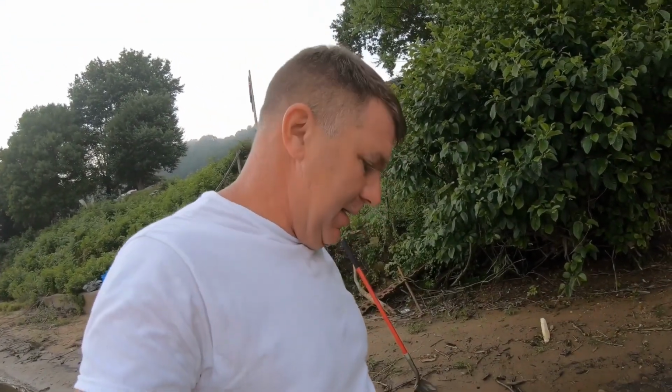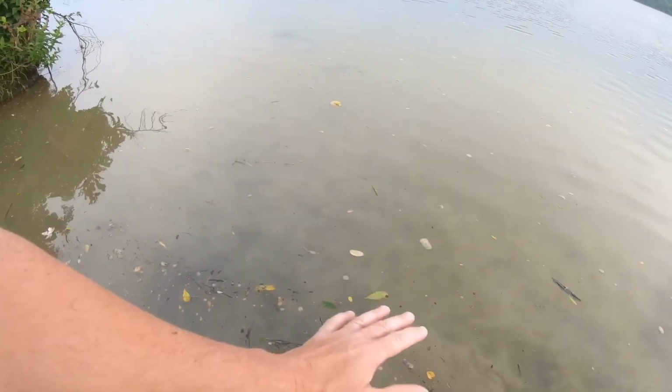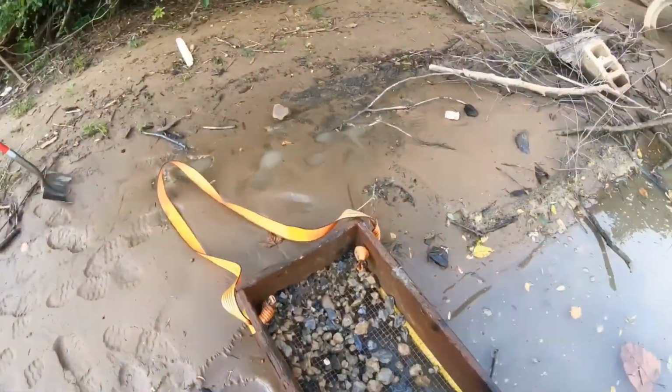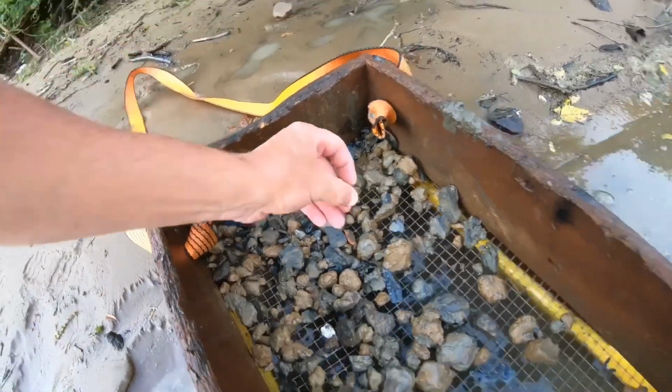So let's get started. Here we are at the second screen. Wait a minute, I got water on the lens. Here we are at the second screen, and it's looking good already. Right in here in the water seems to be a lot of stone concentrated. And it's actually not too deep, because I was getting a lot of clay in here, as you can see. I started throwing it out, but here's something right here.